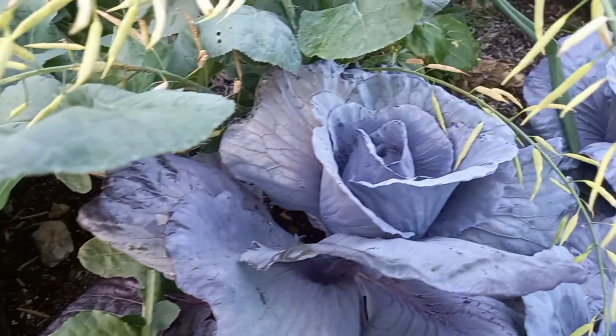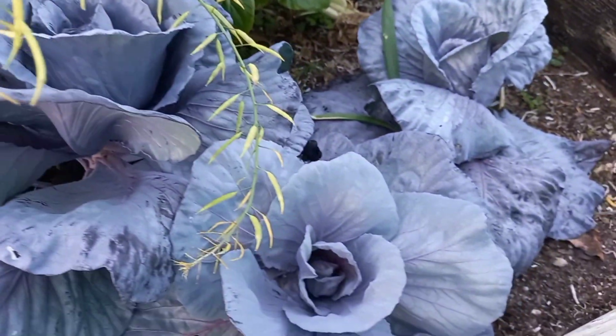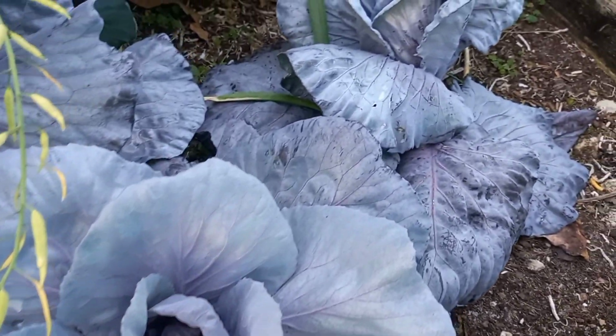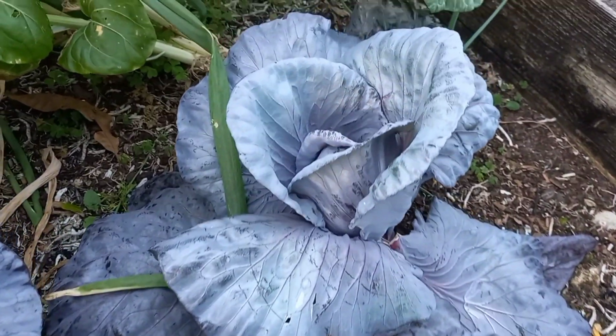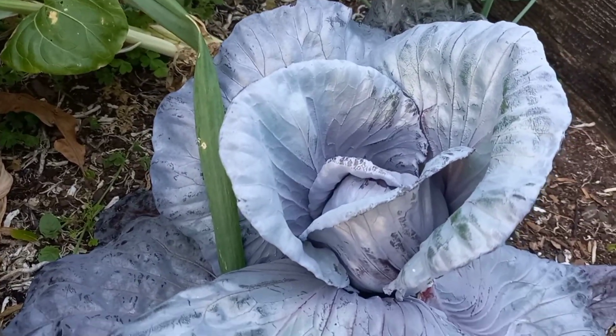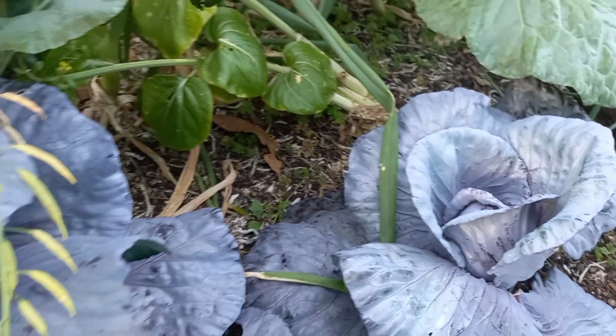Down in here are our purple cabbages. These are full of nutrients, you know, all of the beta carotene and everything. These heads don't get quite as big as the green ones, but they are delicious and nutritious.